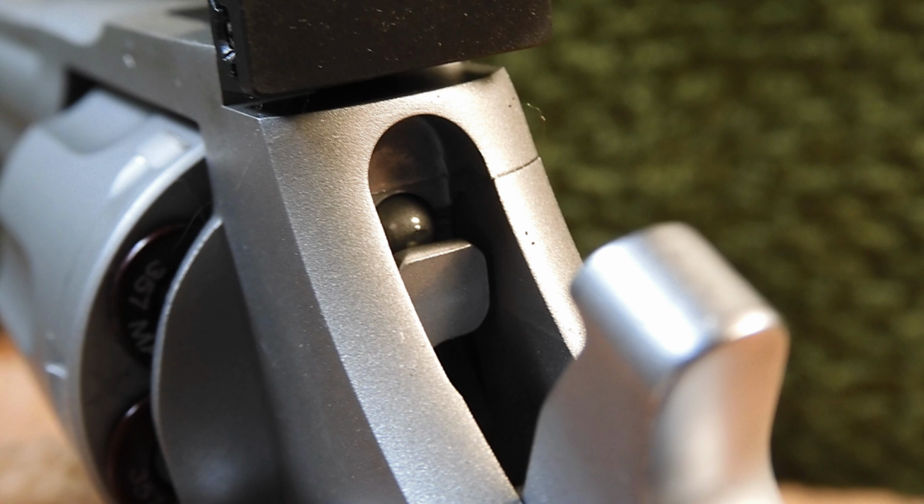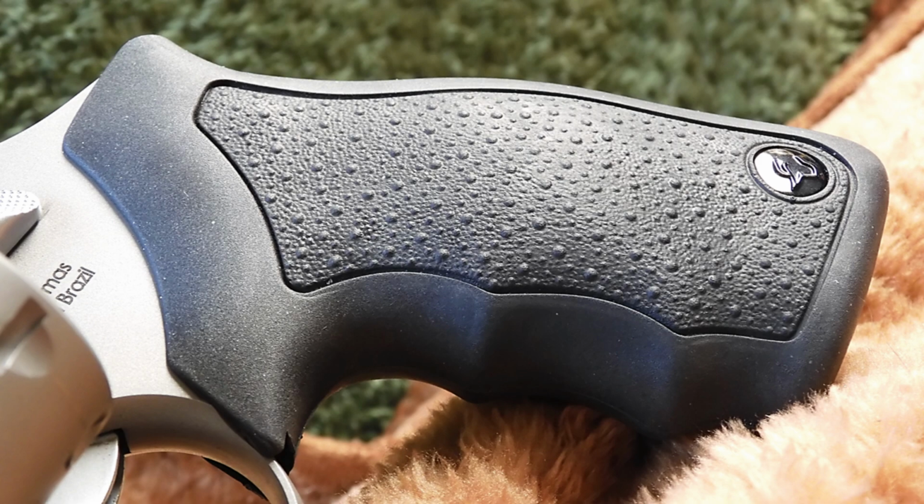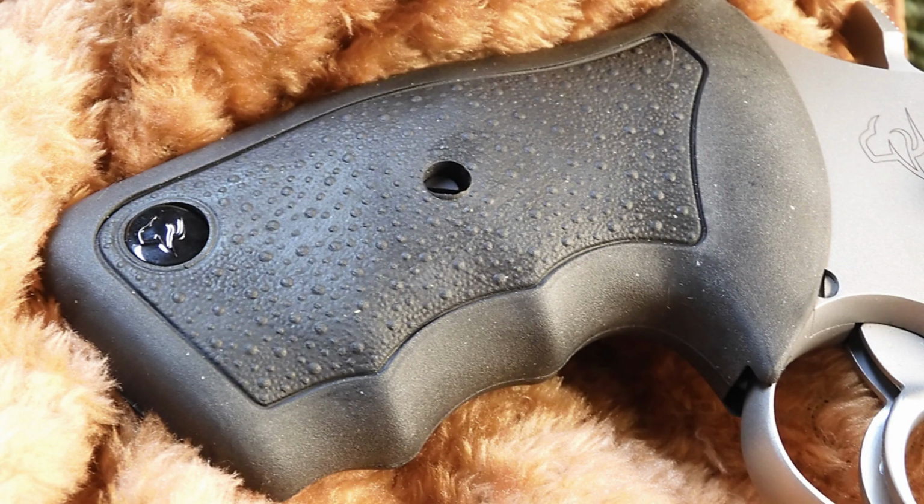Now, let me get a grip on the grip before we head into the maintenance segment. The grip is a semi-hard rubber finger groove square butt style that actually feels pretty good in the hand, at least in my hand. The sides have a mild pebbly texture, while the rear totally envelops the backstrap, almost completely. I say almost because they do not seal completely at the backstrap and at the top of the backstrap.